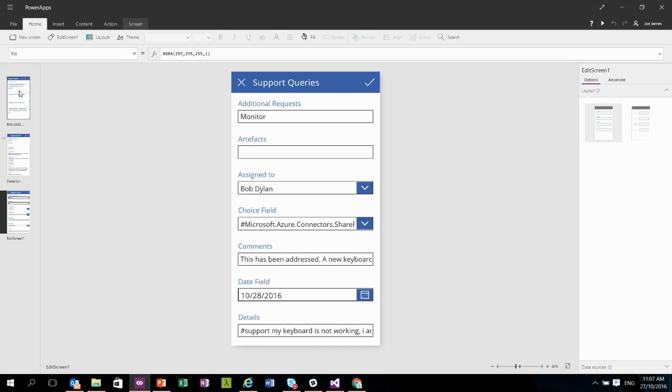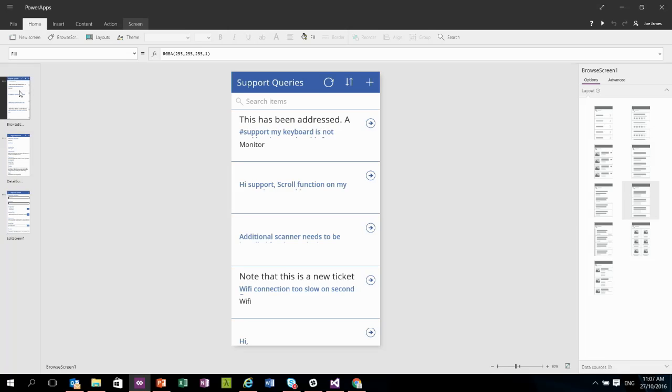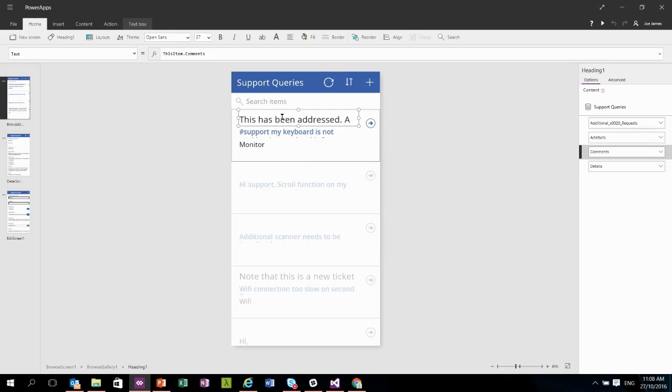But one thing which you will obviously notice here is that the data presented out of the box when Power Apps Studio creates an app for you is not what you want, right? Some of the text doesn't look meaningful. The first title says "this has been addressed." What does it mean to me? I want to see the title in my listing screen.